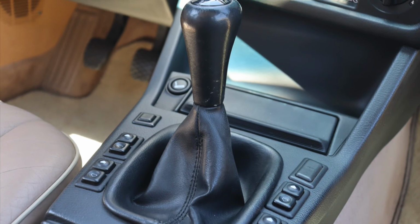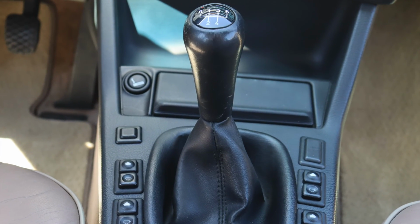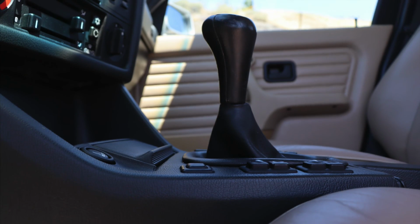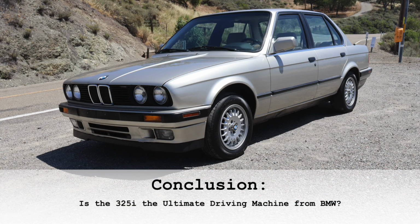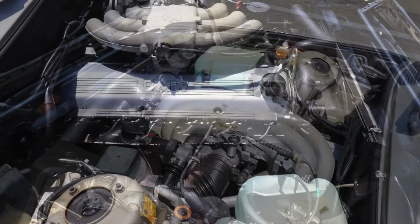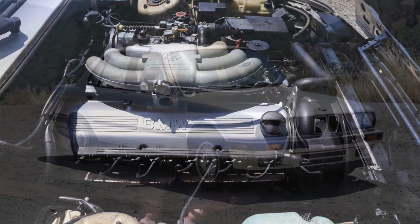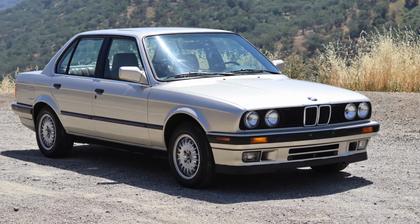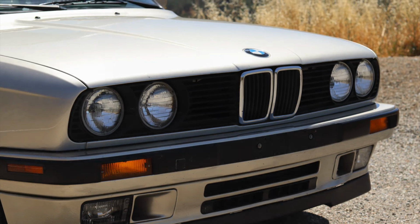This gearbox pairs wonderfully with the smooth revving nature of the M20 engine and is a must-have option. Don't skip this one. To me, the BMW E30, especially the 325i, is truly BMW's ultimate driving machine. It's powered by a smooth and strong straight-six engine, BMW's bread and butter and calling card. It has the most iconic exterior design with its quad headlights and kidney grille front end.